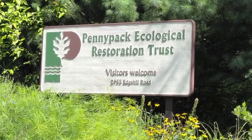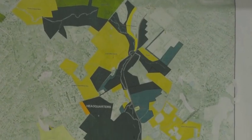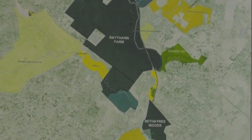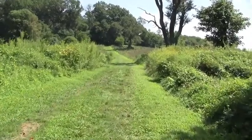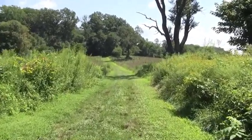This week, we have an opportunity to discover Pennypack Ecological Restoration Trust, an 800-plus acre nonprofit conservancy headquartered in Huntingdon Valley, Pennsylvania. Our guide, Dr. David Robertson, the executive director of the trust, was kind enough to give Patch an exclusive tour of the conservancy. During our expedition through the preservation, Dr. Robertson discussed the overall mission of the trust.